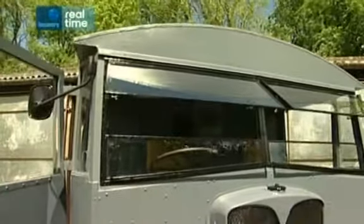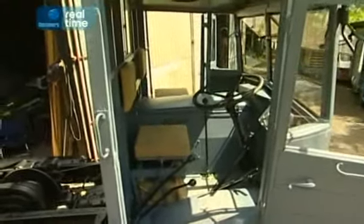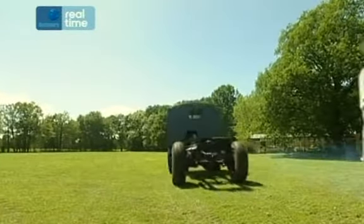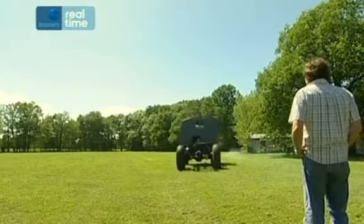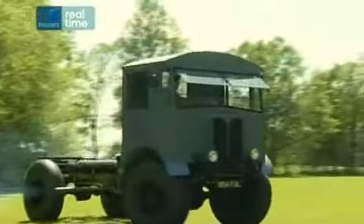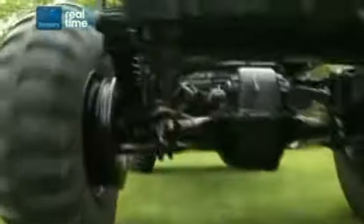Wow, I'm really impressed. But before we take it on the road, the boys want to give it a quick test run in the garden. Sounds brilliant. It's a bit smoky though. Yeah, hopefully that'll clear. It hasn't run for a long time. It looks magnificent though, doesn't it? It's come out quite well. It looks good in the sunshine. With the sun shining on the chassis, I think it looks amazing.